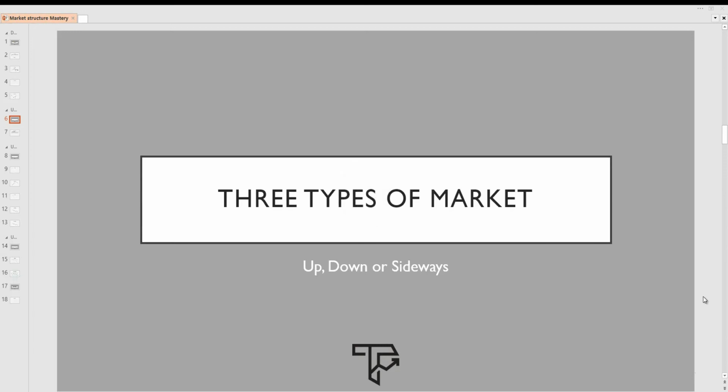The market can only move in three ways. It can be up, it can be down, or it can move sideways. All right, so you don't have to overcomplicate it with numerous different formations and all of this sort of stuff. There is an uptrend, there is a downtrend, and there is a consolidation, and that's it.